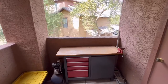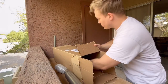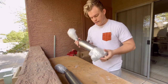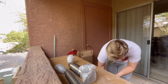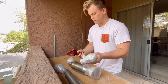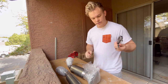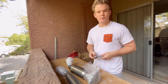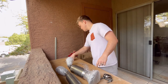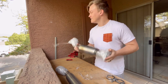Let's get the cat out here and see what we're working with. Okay. So, it comes in two pieces. I did not know that. Should be able to connect the two pieces so you don't have to weld it, hopefully. Gaskets and the hardware. That doesn't sound good. Shoot, dude. Well, this is what you get for eBay, you know?